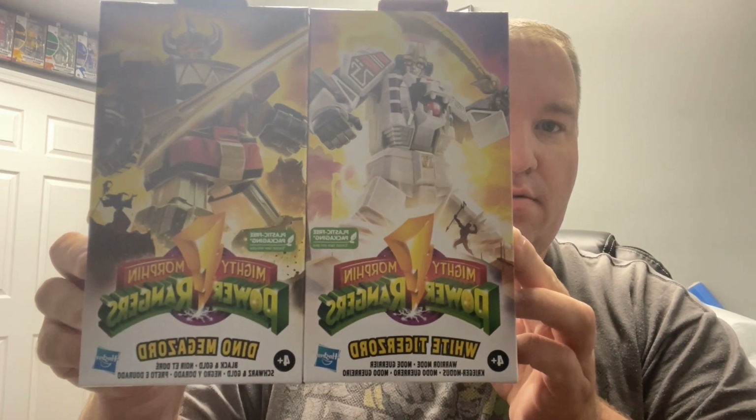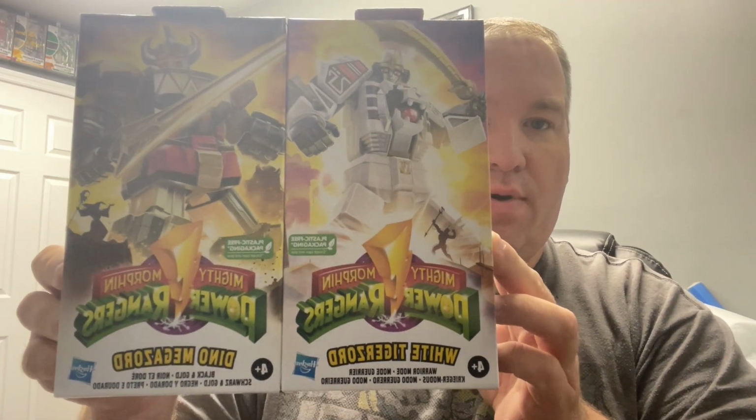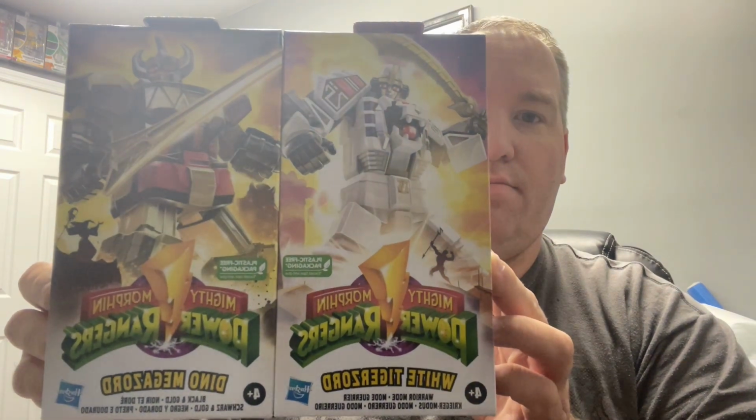But me and my wife had to go in there Saturday because they had a 15% off week. They had a sale going on, 15% off extra on one of the sticker shows as a customer appreciation week. Me and the missus had to go and look at something, and of course she's my lucky charm. We turned the corner when I was looking, and they had these things I've been looking for weeks. The Megazord VHSs. I got the white Tiger Zord and the black and gold Dino Megazord.